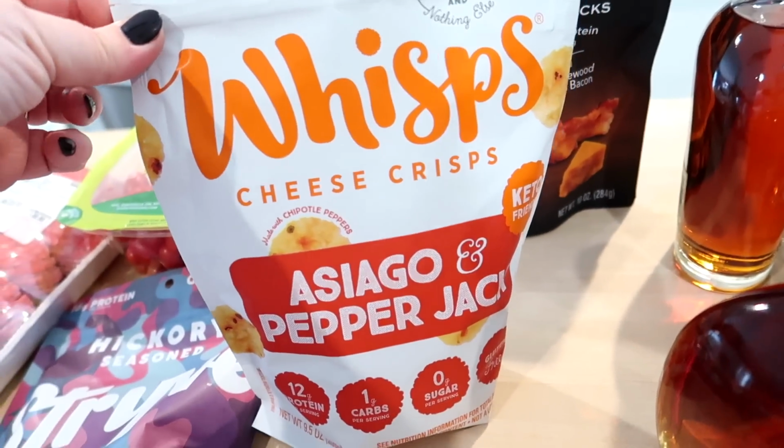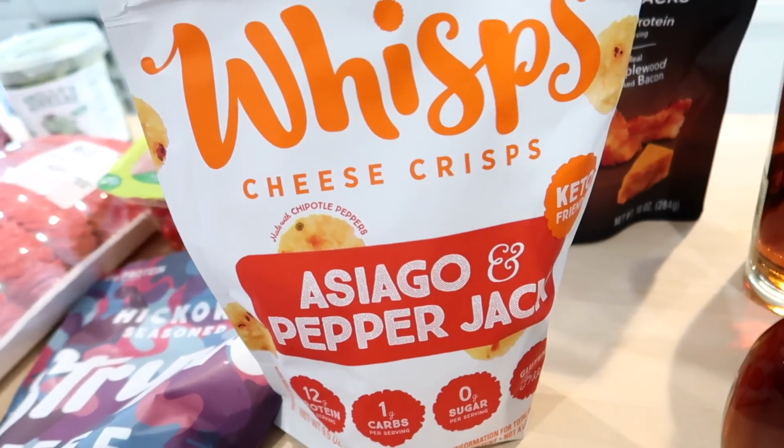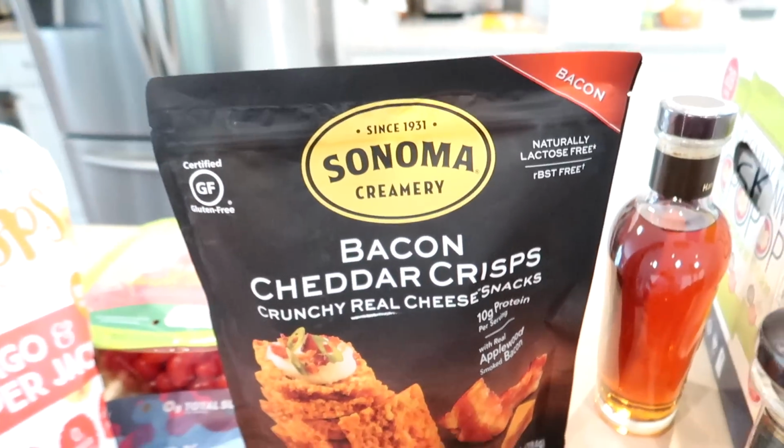And then we also got some of these Asiago and Pepper Jack cheese crisps. These are really good on salads, and they're also just good for snacking. I've never tried the Pepper Jack ones before, so I thought we would give those a try. And then I think Adam's going to take these to work to snack on.